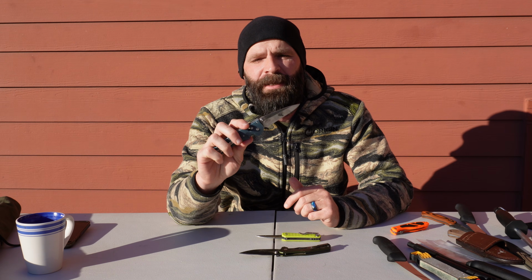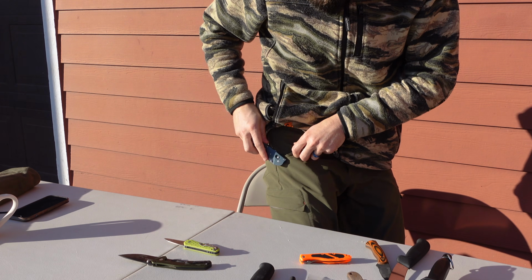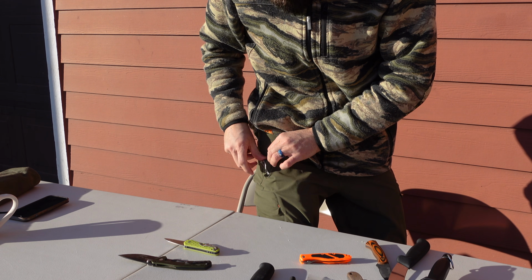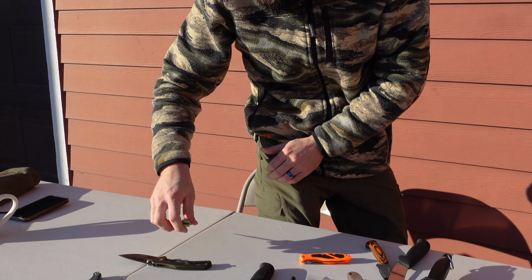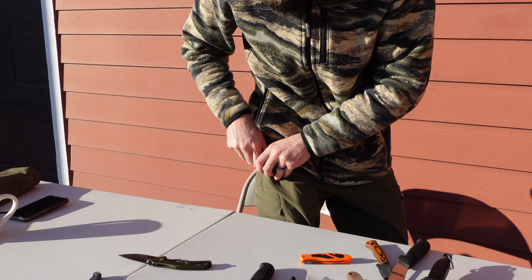All right, so let's first jump into everyday carry knives, knives that you're going to carry with you all the time. So it doesn't matter if you're hunting or just your everyday existence on this earth, you always should be carrying a knife. My recommendation is to get an everyday carry knife that's a clip pocket knife. All of mine fall into this category. They're just knives that clip on the pocket. And nowadays, most of these knives have pretty decent clips.